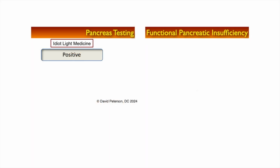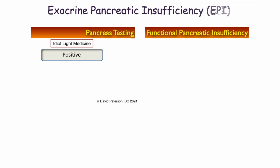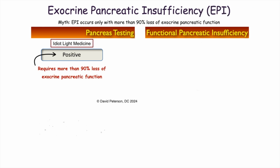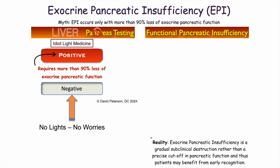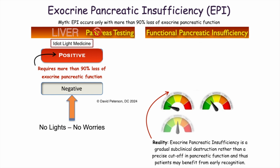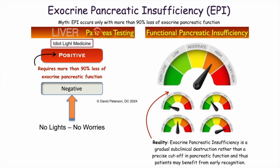The myth is that exocrine pancreatic insufficiency occurs only when there is a more than 90% loss of exocrine pancreatic function. The truth is it occurs much sooner, and sadly, medical doctors will not recognize the symptoms of exocrine pancreatic insufficiency until over 90% of the pancreas is damaged. Exocrine pancreatic insufficiency is a gradual subclinical destruction rather than a precise cutoff in pancreatic function, and thus patients may benefit from early recognition.